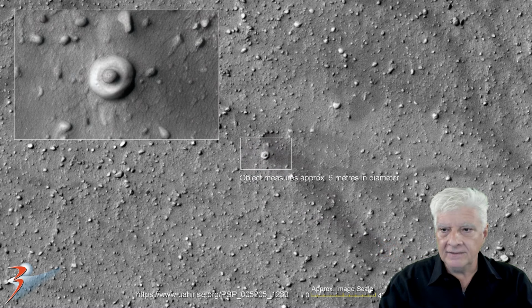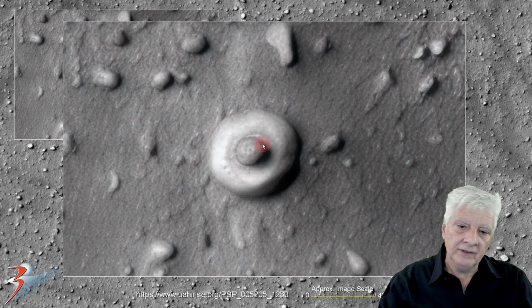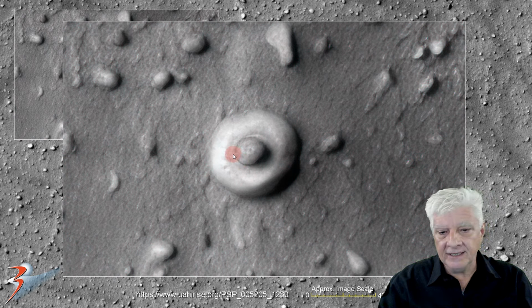meters in diameter, and it's got a perfect shape to it. Look at the symmetry and geometry to this one. It's like a dome with a smaller disc right there in the center. I wonder if that could be some type of hatch on top of the dome.